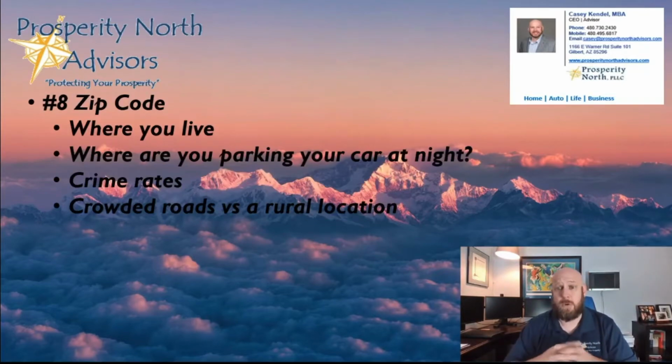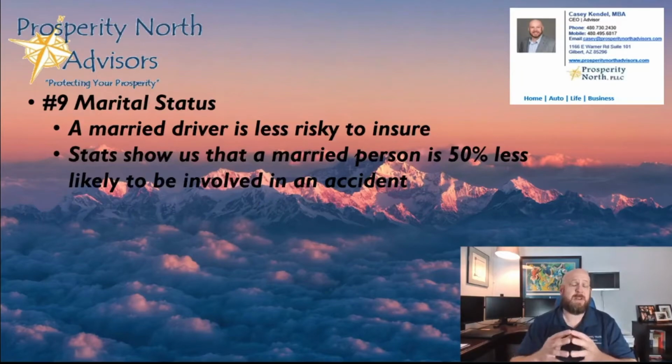Number 8, zip code. Where do you live? Where are you parking your car at night? An insurance carrier will ask you, where's the house or where's the car garaged? And they're going to take into account different factors like crime rates, crowded roads versus rural roads. If you live in a downtown area, that's going to be more crowded than if you live in the suburbs or in a farming type community.